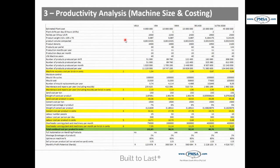Here's a quick indication of, is it better to buy big or small machinery? So I've done an analysis of a small machine that does about 60,000 bricks a day, a VB1, a VB4, 100,000 bricks a day, about 90,000. Over here, you can see the production per shift, 50,000. The reason why it's 50, the machine can do 60,000. We always work on a 85% efficiency, so that clients will always do better than what we state our equipment to be. So we believe easily over the life of a machine, you'll get 85%.